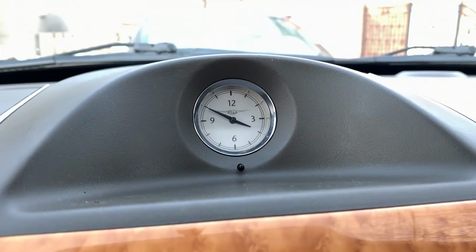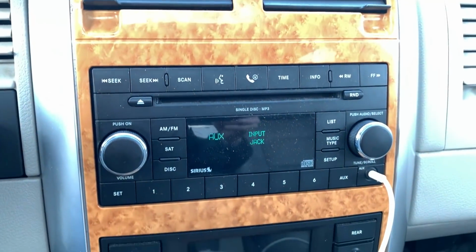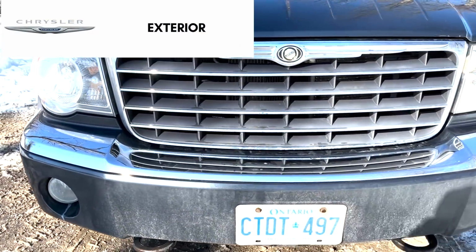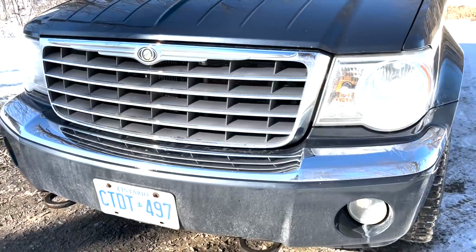So basically I don't have the DVD, the rear view backup camera, and the touchscreen. Now first we'll look at the exterior and then the interior. Again, in my opinion, the exterior of these cars is just awesome.